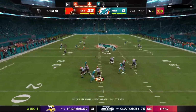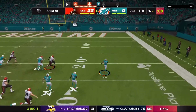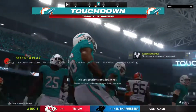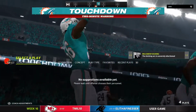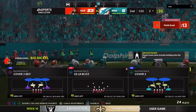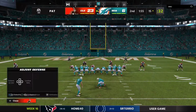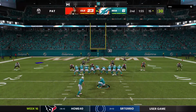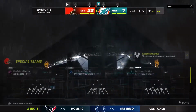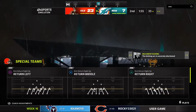Throwing is Allen on 3rd. Oh, into a sea of defenders and intercepted. Picked off near the 42. And he will bring it back. It's a pick 6 and a Dolphins touchdown. Jason Sanders now for the extra point. And that makes it 23-7. Makes the score Browns 23, Dolphins 7.